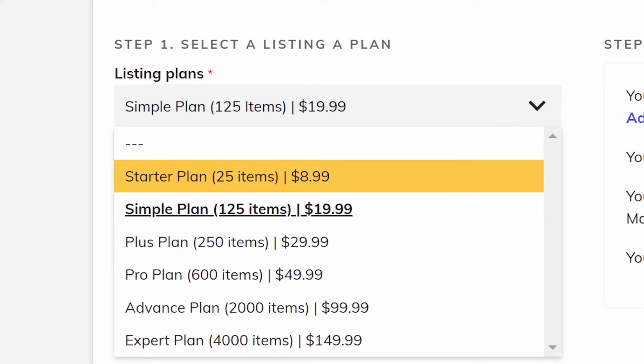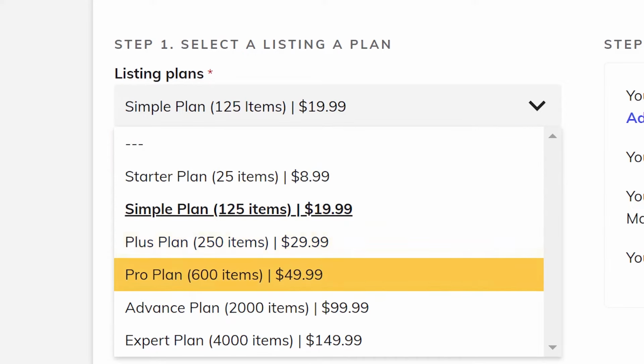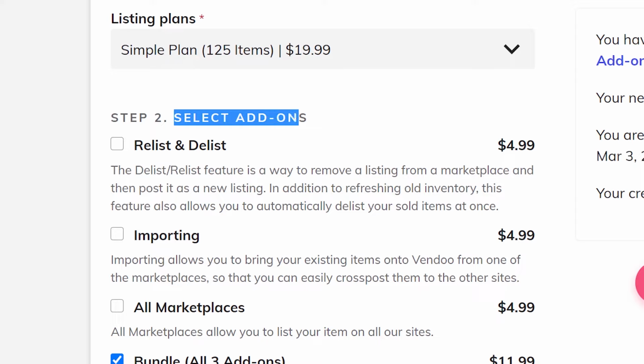Now, when it comes to their pricing model, there are certain add-ons that you can have in addition to your plan. And I'm going to touch on some of those features right now, just so you know everything that VENDOO can do. The first one is a feature that I would completely recommend only because I use it so heavily myself. Again, it differs by business model, but for me, this is an absolute must-have. What I'm talking about is the import feature.